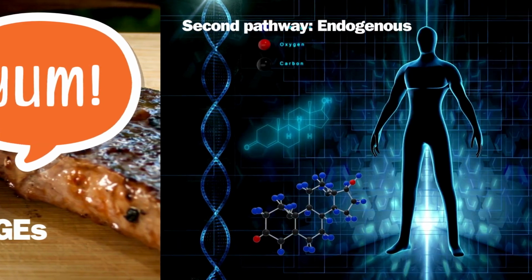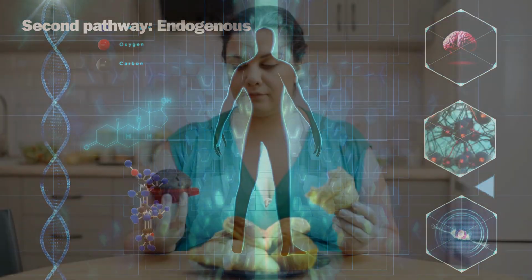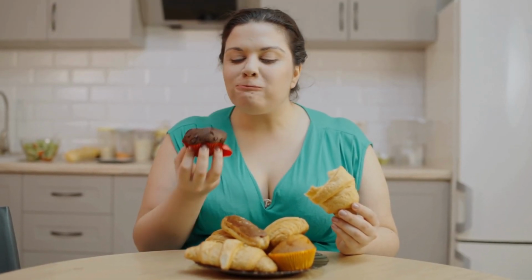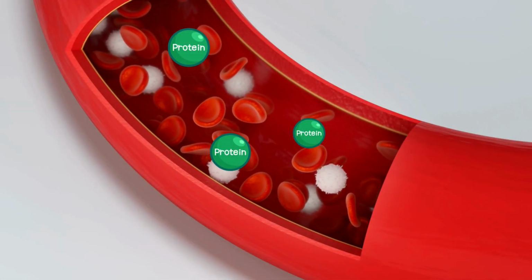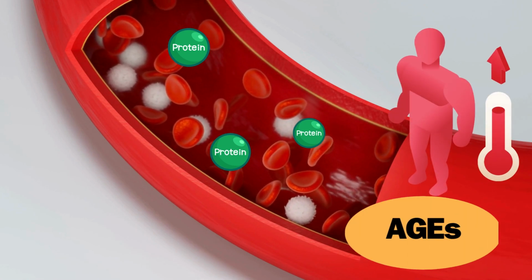The second pathway involves endogenous formation, which occurs within the body. If we consume a lot of sugar in our diet, or if we have elevated blood sugar due to insulin resistance, the excess sugar can react with proteins in the blood. This reaction, facilitated by body temperature, leads to the formation of AGEs.